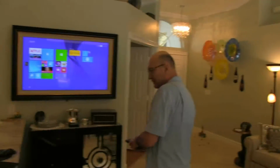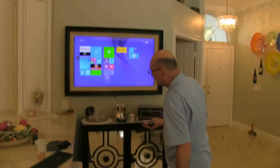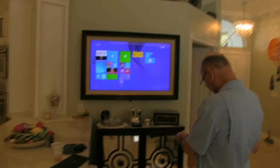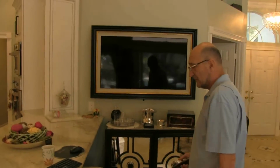And if you want a DVD player, by the way, you can do all these things. This doesn't have to be open. There's an eye hiding underneath that allows you to make all these switches. So we can switch it back to television now, and you just do that by selecting the source and telling it that you want to go back to that, and off you go.